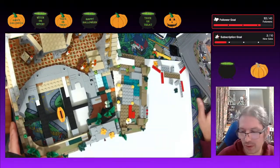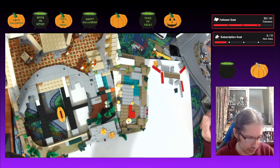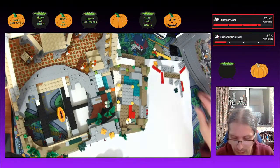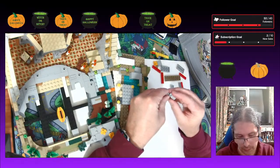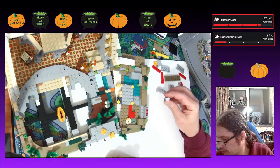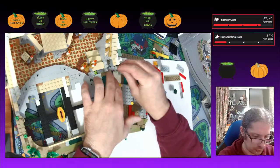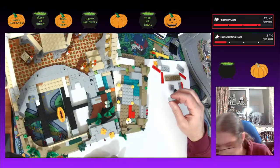All right, definitely need to adjust this camera for next time. Probably just going to have to make it higher, capture more of the area. Might be able to get away with zooming out. So we need 2 of those, 2 of these. Okay. A little bit fiddly, just trying to get these lined up.